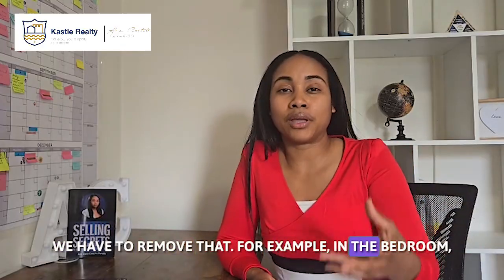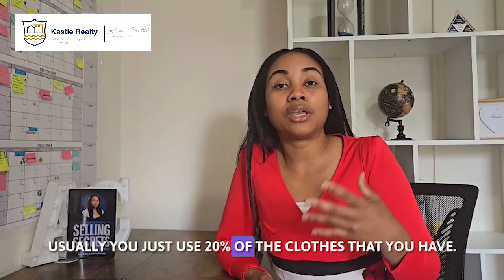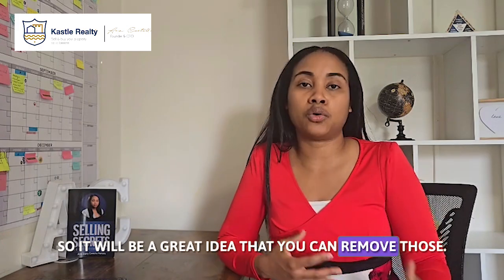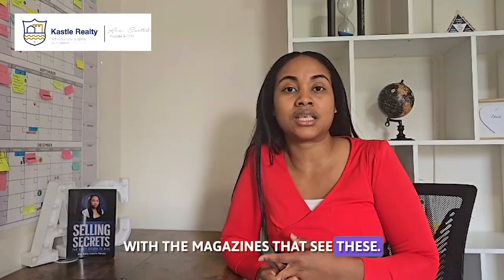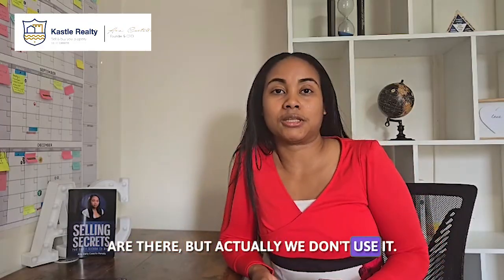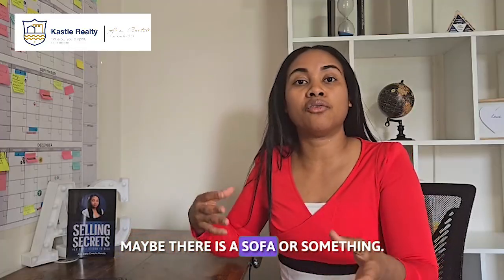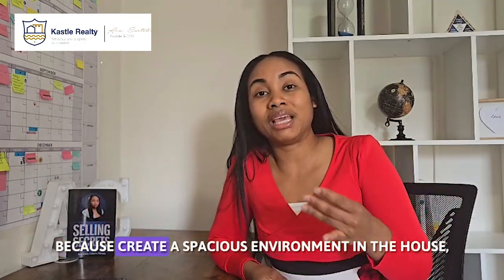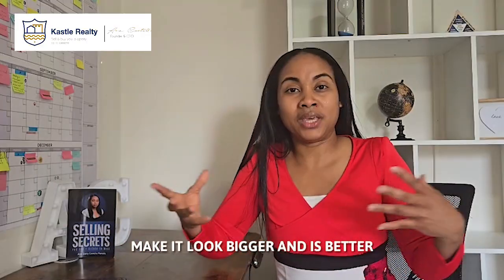For example, in the bedroom, in the closet, usually you just use 20% of the clothes that you have. So it will be a great idea to remove those. It's usually the same thing with the books, the magazines, the CDs, and everything that we have in the house but actually don't use. We just use, let's say, the television. Maybe there is a sofa or something. The fewer things around, the better, because it creates a spacious environment in the house and makes it look bigger.